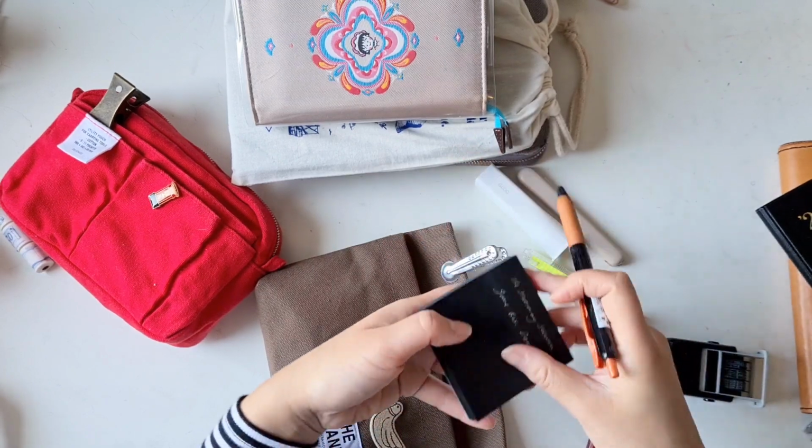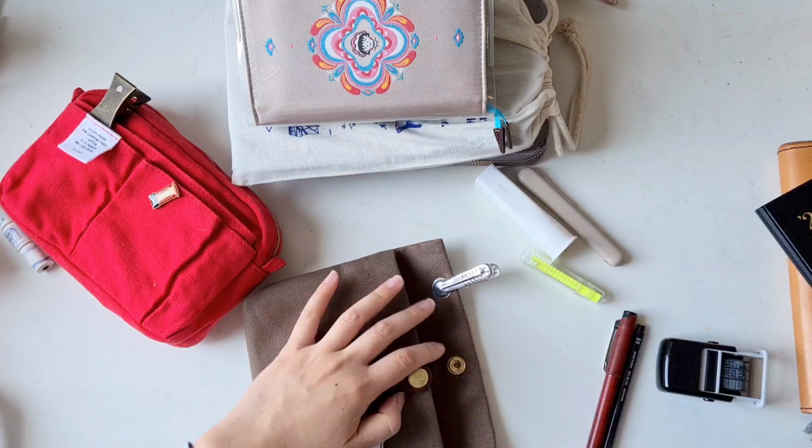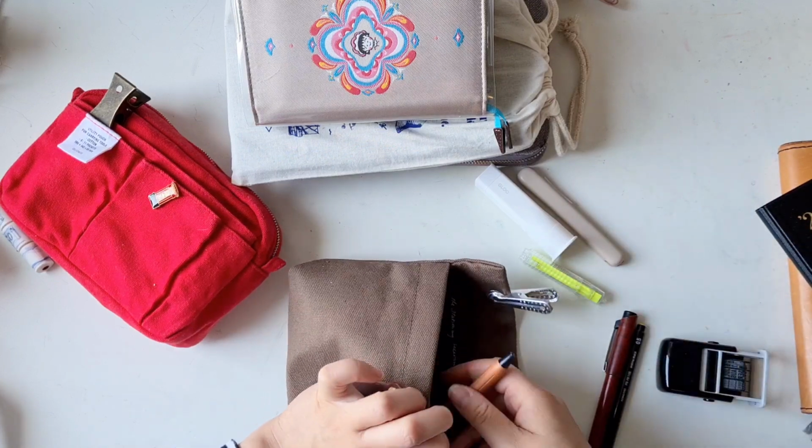Anyway, so that's something that I'll put into my craft pack, because I like to use my black paper, of course, along with a metallic pen or a white pen or whatever pen that is good for black paper.